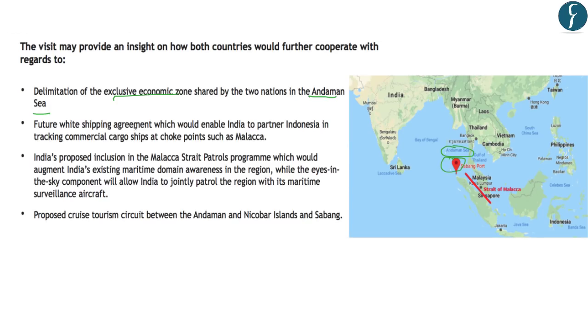Secondly, the future white shipping agreement, which will help India partner with Indonesia in tracking commercial cargo ships at choke points such as the Malacca Strait. Again, we can see in the map the Strait of Malacca is here. Thirdly, India's proposed inclusion in the Malacca Strait patrol programs, which will augment India's existing maritime domain awareness in the region. Also, the Eyes in the Sky component of the Malacca Strait patrol program will allow India to jointly patrol the region with its maritime surveillance aircraft. And finally, the proposed cruise tourism circuit between the Andaman and Nicobar Islands and the Sabang port.